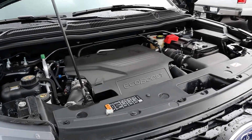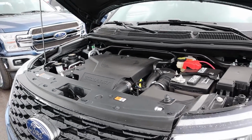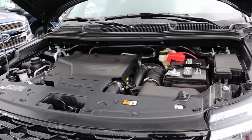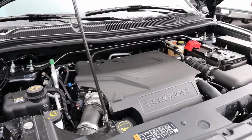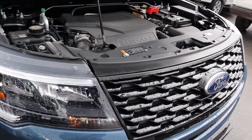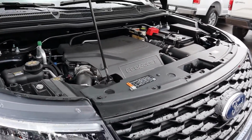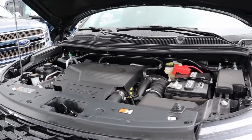Under the hood here, we have Ford's 3.5 liter EcoBoost. That goes through a 6-speed automatic transmission. In terms of fuel economy, you're going to be 16 around town, 18 combined, and 22 on the highway. And then on the power figures, it's going to have 365 horsepower and 350 pound-feet of torque.